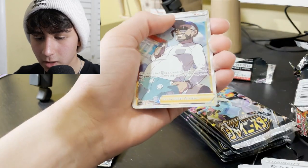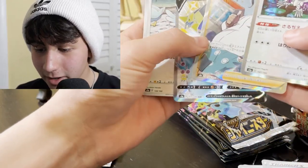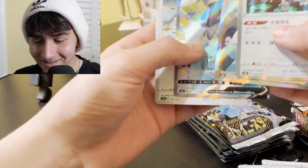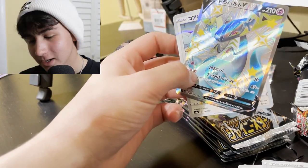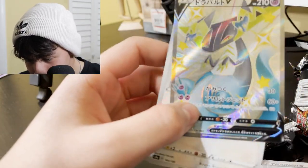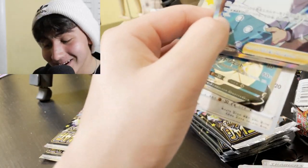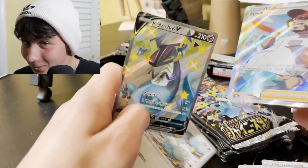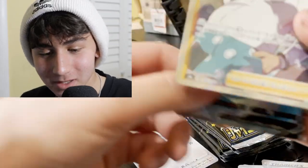Got a beautiful holo and sheesh. Oh dang. All right, hold up, we got a shiny full art. I forgot his name. It's a shiny. Look at that. Yo, but we're not done. We got two full arts in one pack. Like, what the hell?